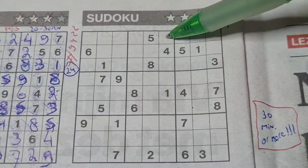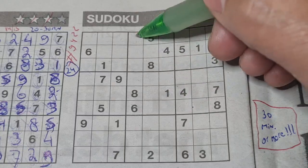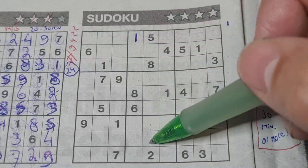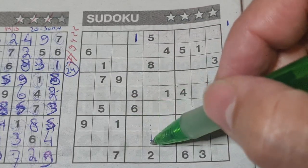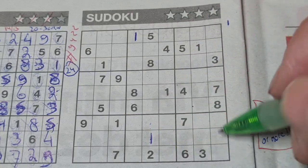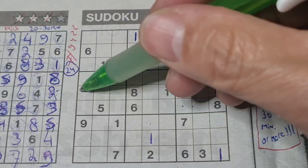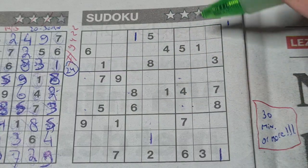So in the first row, the only 2 places left for the 1 should be here or there. We have a 1 in this column, no 1 there. 1 should be there. 1 in this column, 1 in that column. So in the middle column, the only 2 places left for the 1 should be here or there. We have a 1 in this row, no 1 there. 1 should be here. 1 in this row, 1 in the row below. So the last row, the only place left for the 1 should be there. I cannot continue with the 1 now. Need to wait.